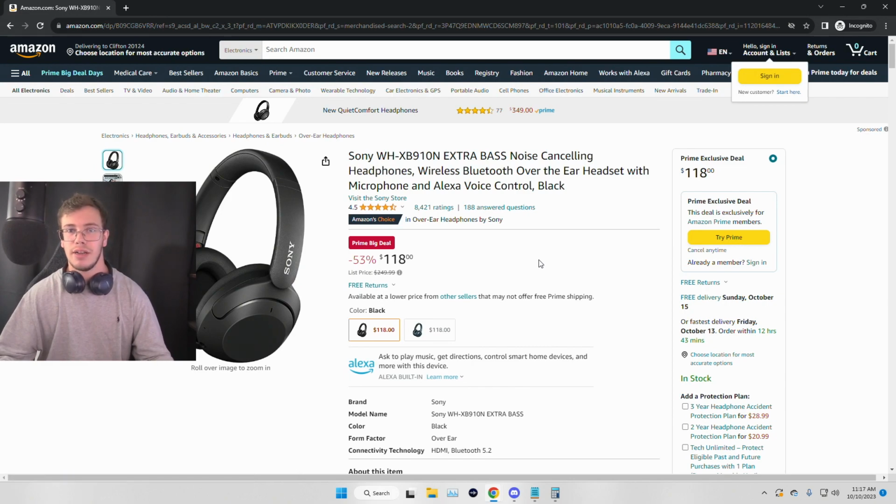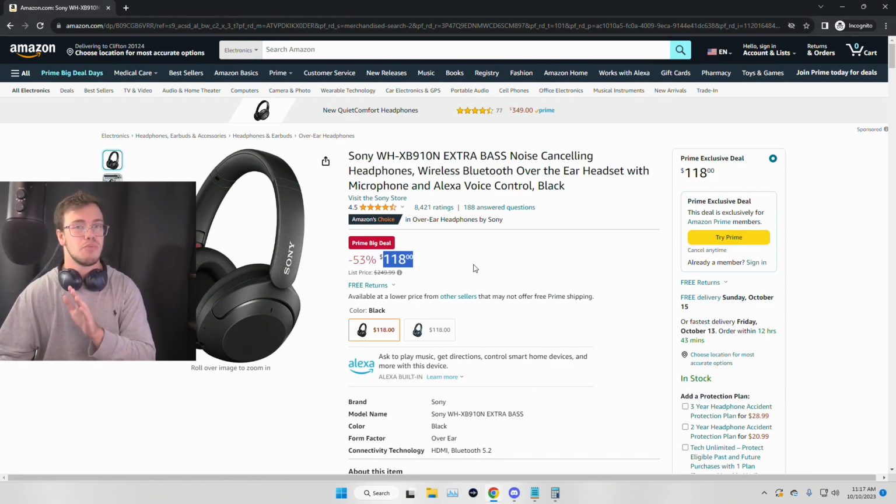Now we got some Bose headsets as well, but they aren't particularly the best ones out there, but they are still a good deal nonetheless if you are looking for some Bose. This was originally listed at $250, but now it's actually $118, so it has dropped by a significant amount. I think this is more than 50%, I'd have to divide that, but it's a pretty good deal nonetheless. I also just realized this is Sony. I misspoke, that's my bad.